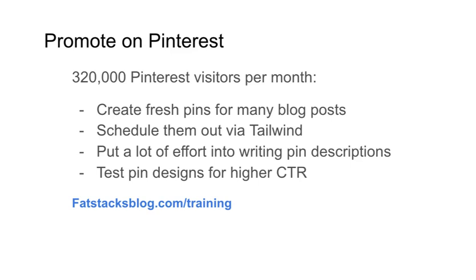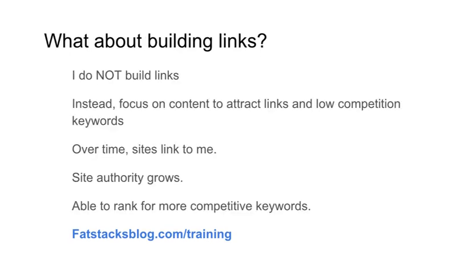Pinterest is now a big focus of mine. It's not the number one traffic source. I don't think it'll ever be the number one traffic source for me. I don't intend for it to be. I think Google traffic is by far the best. It's still going to be my focus, but I can't argue with the fact of getting an extra 300,000 visitors from Pinterest. That's very lucrative traffic. It's well worth it.